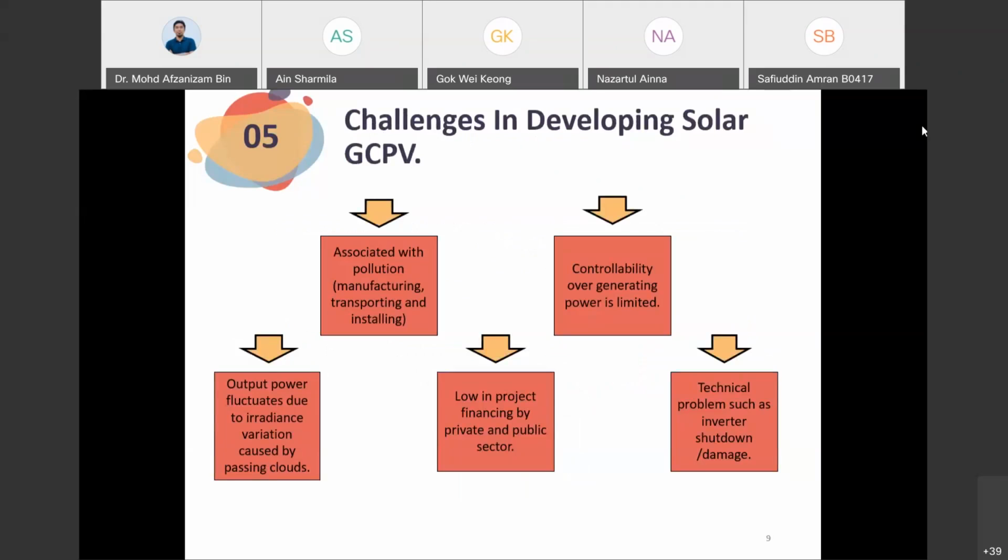These are the challenges in developing solar GCPV. The first is associated with pollution. Although it is less compared to other sources of energy, the transportation, manufacturing, and installation are associated with the emission of greenhouse gases. The second is that controllability over generating power is limited. This means that voltage rise, voltage fluctuation, or voltage imbalance are major problems, especially if small-scale rooftop configurations are connected to the low voltage distribution network.